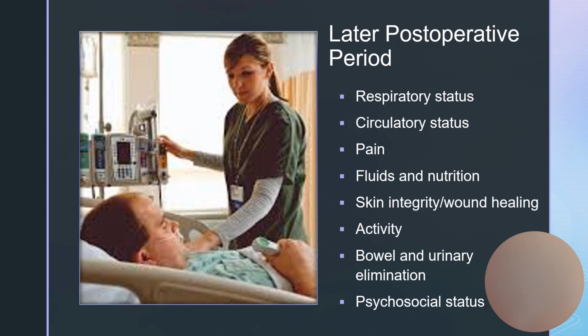But some of these clients, especially some of your older clients or your clients that have a mental deficit, can't quite get that incentive spirometer to work right. So, most important thing is just have them take a nice big deep breath in, hold it for about 5 seconds, and then blow it out slow. And we do that 10 times.